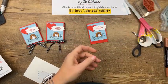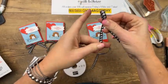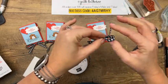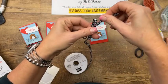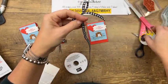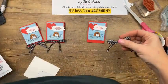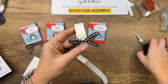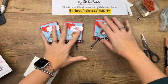Now, down here, look what's making a return. My favorite ribbon. I will use it every chance I can. This was in the fall catalog, but it is carrying over. It's still available online. You won't see it in the catalog right now, but it is online, and you can still order it. Favorite ribbon ever. Okay, glue dot, a mini glue dot. Get that out, put that there, and done.